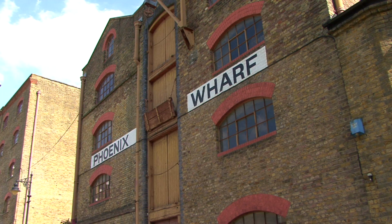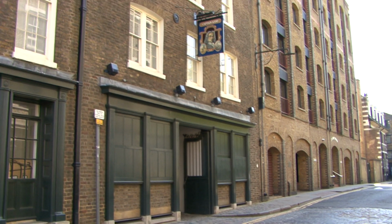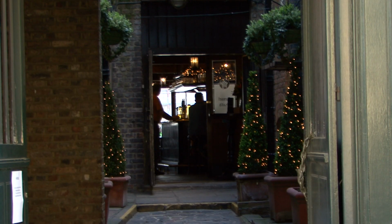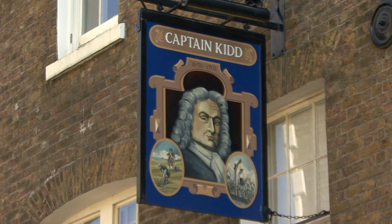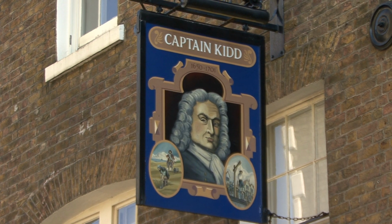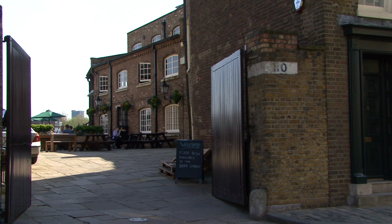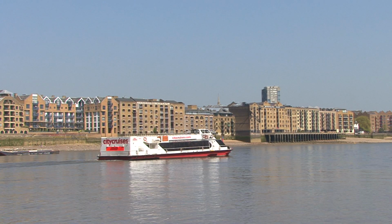Expecting to be steered into another pub, Dave mentions that this one is in fact a 1980s establishment, but built inside an historic warehouse. Captain Kidd is named after one of history's most notorious plunderers, William Kidd, who was eventually hanged hereabouts at the notorious gallows, Execution Dock.